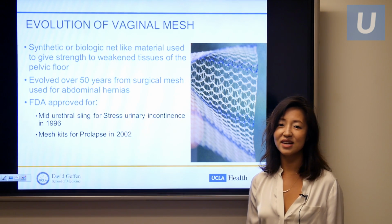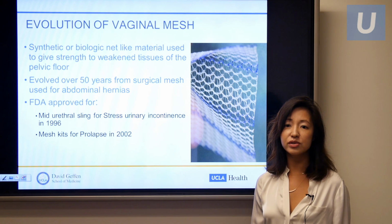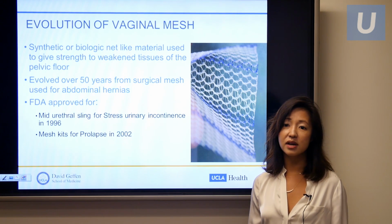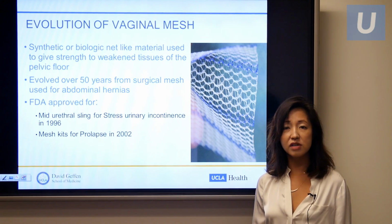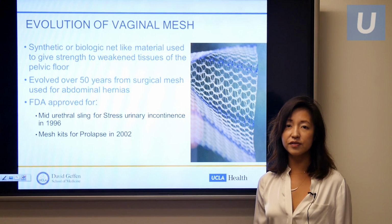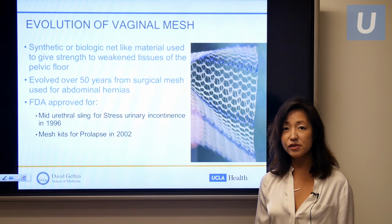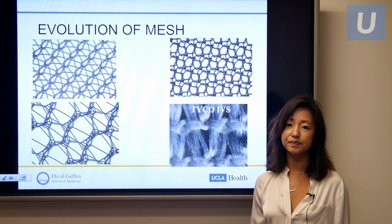What is mesh? It is a synthetic or biologic net-like material that is used to give strength to the weakened tissues of the pelvic floor. And it has evolved over the past 50 years from surgical mesh that was first used for abdominal hernias to the soft Prolene mesh that is used today. It was first FDA approved for stress urinary incontinence in 1996. And in 2002, the first mesh kit was approved for use for prolapse.